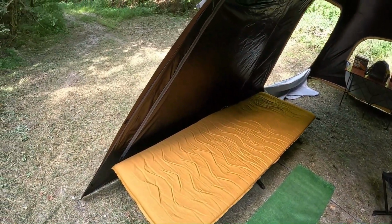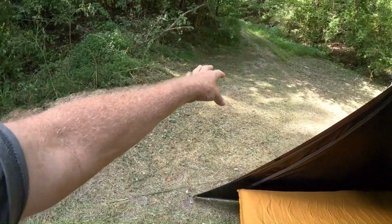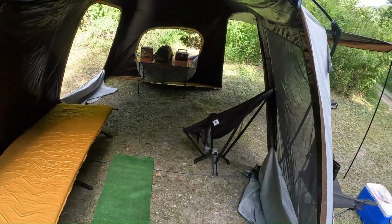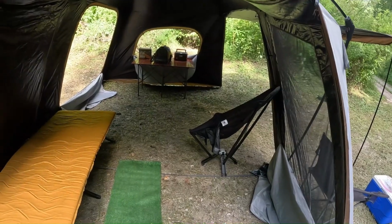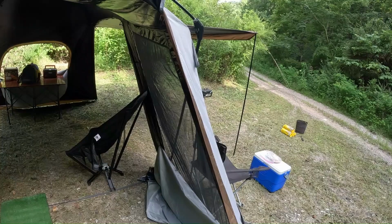If it rains, I figure, like I said, I'm hoping most of it will channel down this way. There should be a little bit dry at least. There might be a little bit on the ground, but I don't care about that. You know how it is when you go camping.